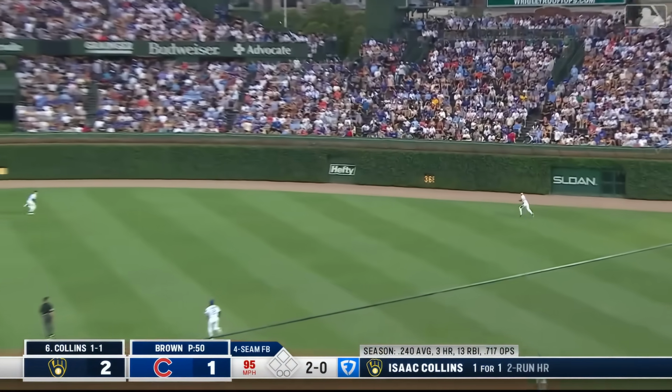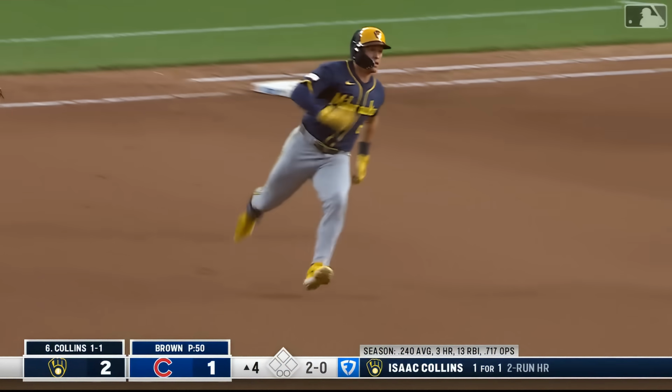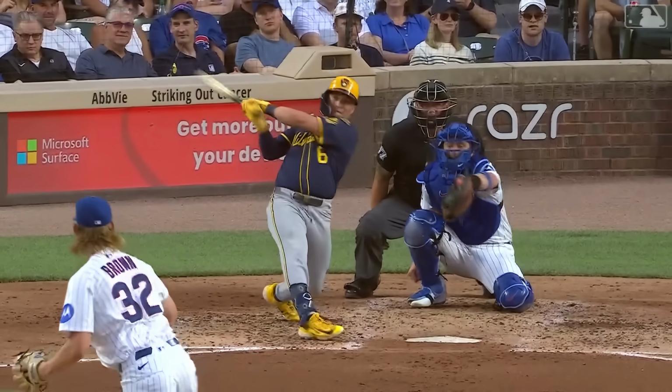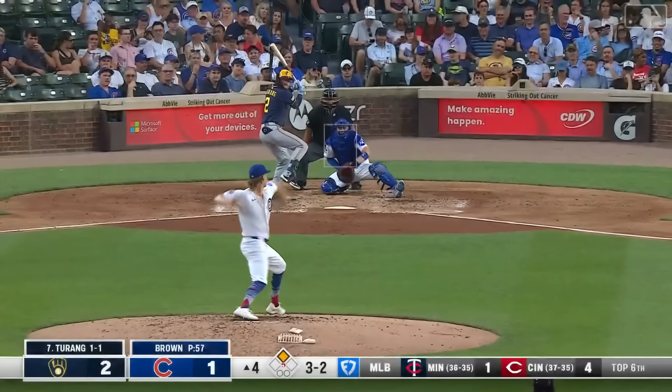Collins now into the gap in right center. Tucker moving over. Can't get it. It's up against the wall. Collins with another extra base hit to lead off the inning. Brewers have 1 single in the game. Now have 4 extra base hits, including 3 doubles.